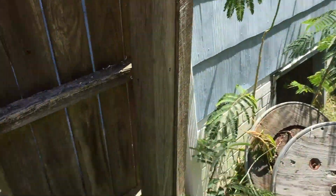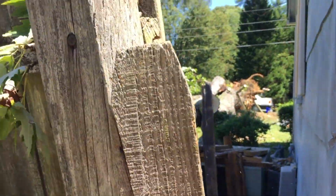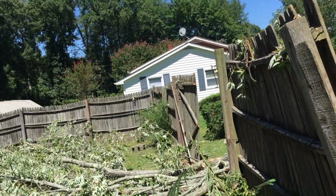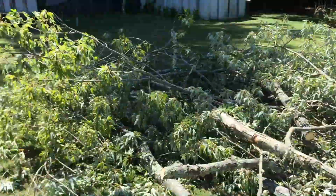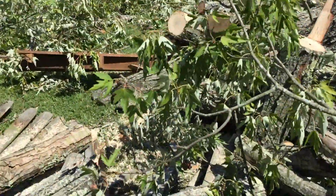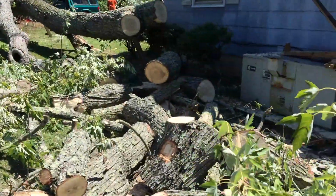This post was already shot. So this is just a matter of lifting it back up or whatever they decide to do with it. Maybe about 2 or 3 posts and 2 or 3 fence panels, or really just this whole side. Everything's good. Everything's for the most part cut up. Everything looks really good. Okay. There we go.